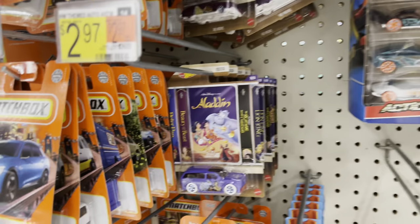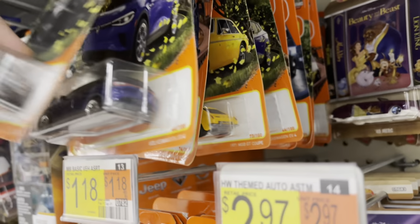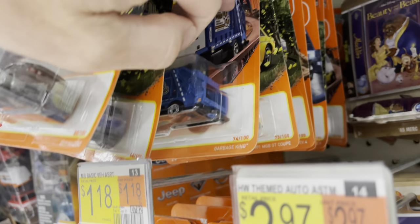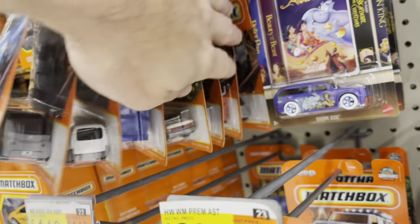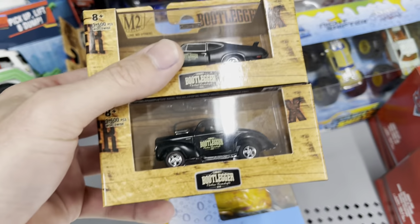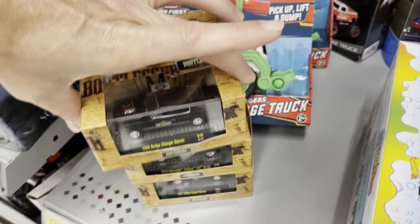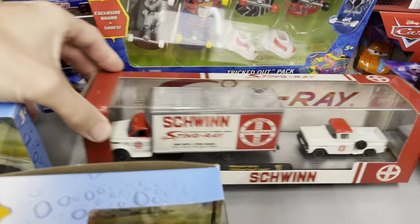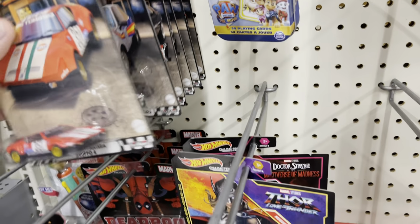This Walmart is awful, man. I don't see anything. Those other ones had N cases, P cases. There's nothing here. This Matchbox box we already looked at. It was up on the top shelf. I can't believe how many of these willies we've seen with no Chaserino. So weird. Oh, let's see, we got the Schwinn truck here. I know some people like that. I'm so surprised that these Boulevards are not selling.